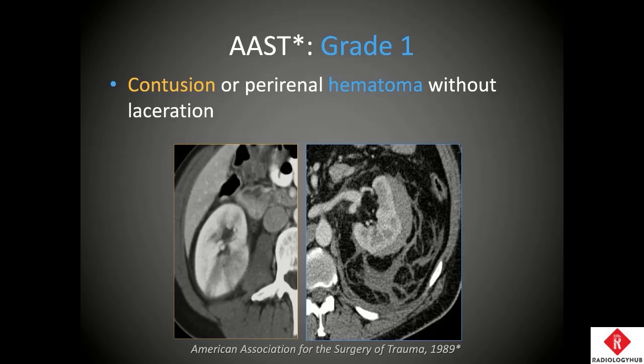So renal trauma can be graded between levels 1 through 5. A grade 1 is considered either a contusion or a perirenal hematoma without any parenchymal laceration. So you can see the example here in the yellow box. The right kidney has contrast and is enhancing, but there are these wedge-shaped areas of decreased enhancement consistent with renal contusions. This would be a grade 1.